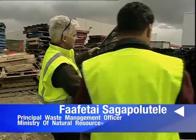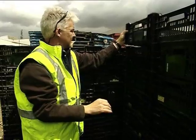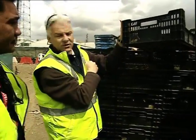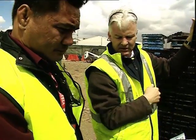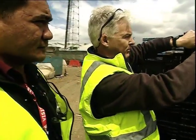Oh, but this is the one that I was talking about. Similar to your beer crates? Yeah. Okay, there we go. So this one here actually has the recycling symbol, number 2. So it tells us that it's HDPE. So that makes it a lot easier for us to identify and know what application we can then put that material to.